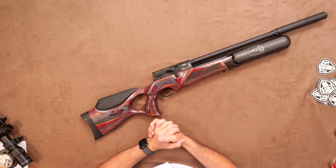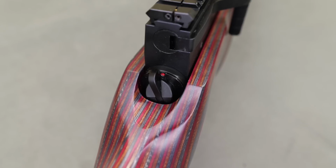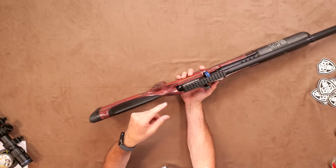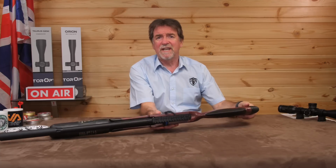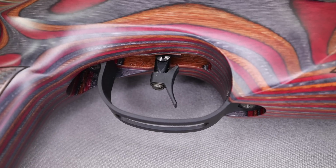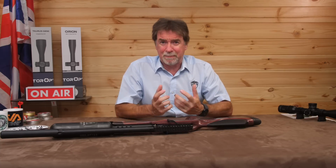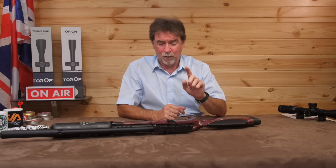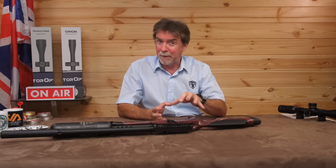To the rear of this lot is the manual safety, which is now pretty standard across the CLX type range. This is a simple turn switch with red dot showing ready for fire. The trigger on this is just a dream to use. It is a 2-stage and fully adjustable. I shoot so many different price rifles and indeed pistols and the lot, and I always love coming back to shoot a BSA with this trigger fitted. It is beautiful and suits me perfectly.